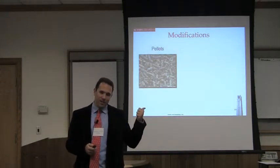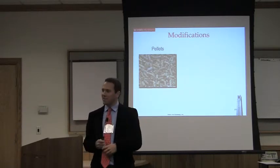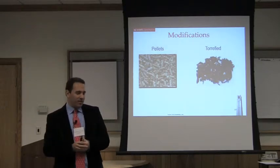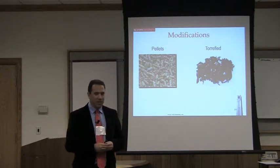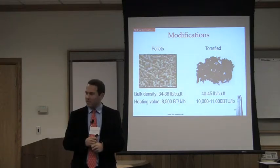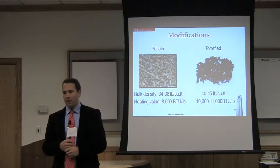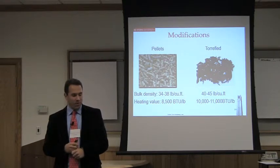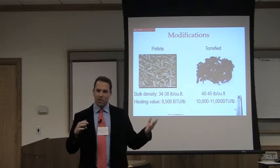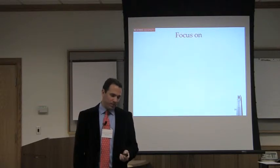Then we're also considering what we call modifications to the product itself. So one of them is pellets. If you heard the presentation before, you know everything you need to know about pellets. And the other one is torrefaction. It's also been discussed here before. So it's changing the properties to improve, one, the bulk density of the material and the heating value as a ratio to the weight of the product. So basically those are the two different things that we can do to improve our supply chain as well.